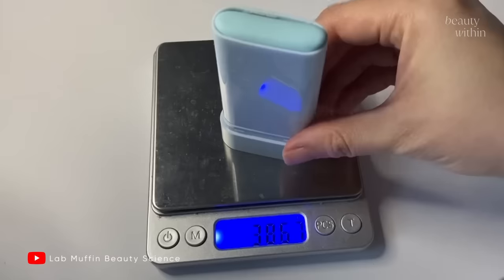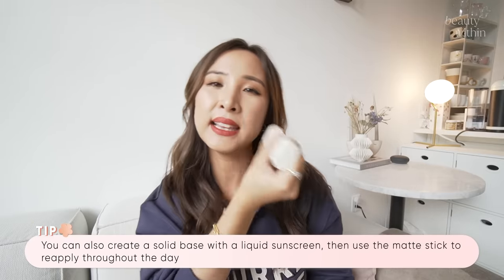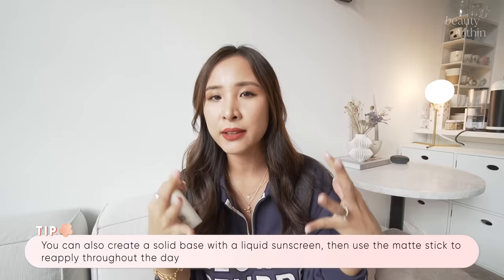But keep this in mind, which is something that I actually learned from Lab Muffin. In order to get the SPF 50 protection that this says on the label, you actually have to apply more than you think. So normally people would just, you know, your IG influencers, they're like, oh my God, yes, one layer. That will only actually give you about SPF 10 or 15.